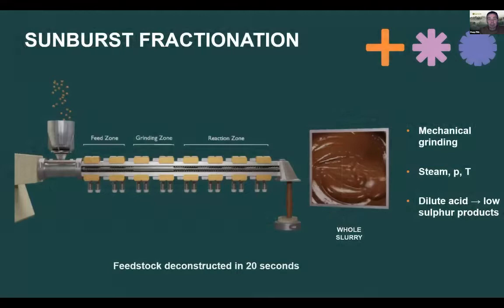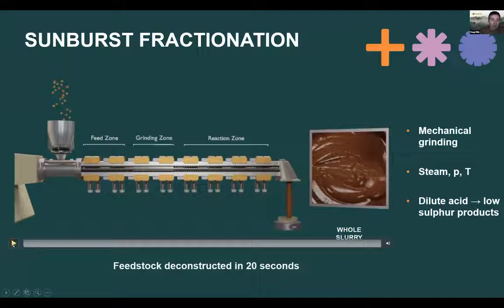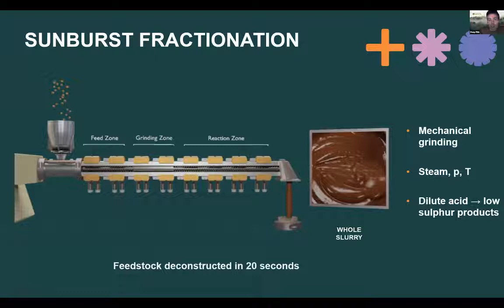So the core innovation and the novelty is the pre-treatment. It's based on the Sweetwater Energy license, called the Sunburst fractionation process. In principle, it's quite straightforward. The wood chips go in, and there are different zones in the twin screw extrusion: feeding, grinding, and then the reaction zone. And in 20 seconds, basically the sawdust is turned into the whole slurry that you see in the picture here.